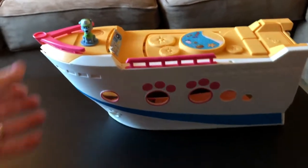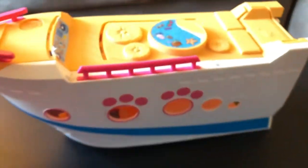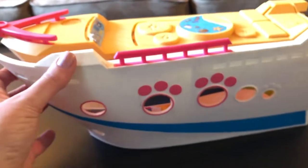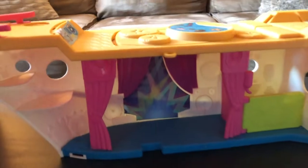And then the other one, he was inside of it, but I don't think he goes with it. Somebody from Paw Patrol. But anyways, this is the other one. It's a little boat, a little ship. Isn't that cool? And actually it opens up as well. This one needs a big cleaning. But other than that, isn't this cute? It's a little boat. I'll show you inside here.